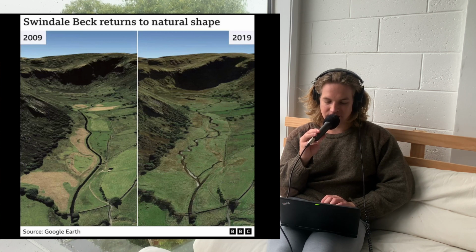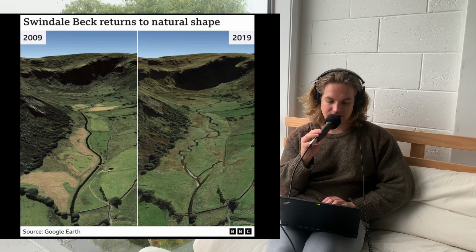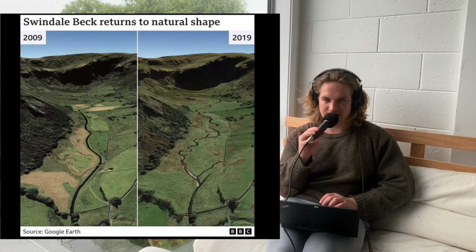And so they re-wiggled it, which was no easy task. It was very expensive, and farmland was forfeited for it. But by doing it, it allowed salmon and trout to come back, and it also increased habitat for them.